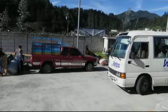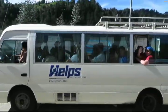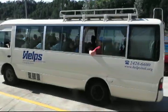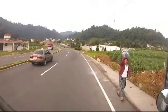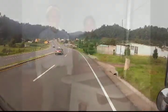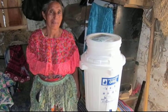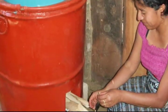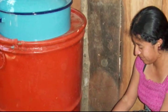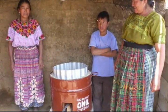An essential component of each Cascade Medical Team mission to Guatemala is community development. The CMT Community Development Team, comprised of 12 to 16 members, spends 5 days in villages and rural homes installing ONIL, highly efficient wood-burning stoves, and distributing ONIL water filters. The Guatemalan recipients pay a small portion of the cost of the stoves and water filters, while the majority of the costs are funded through generous donations.